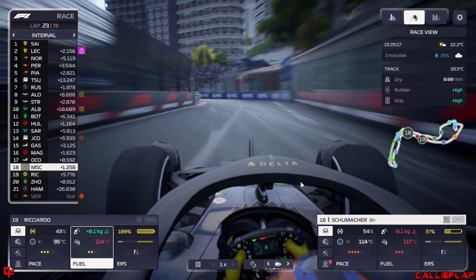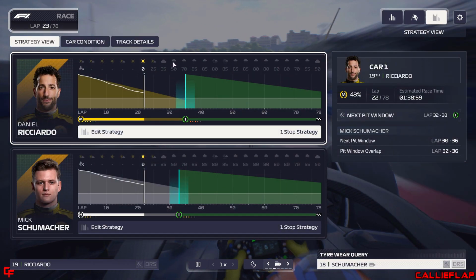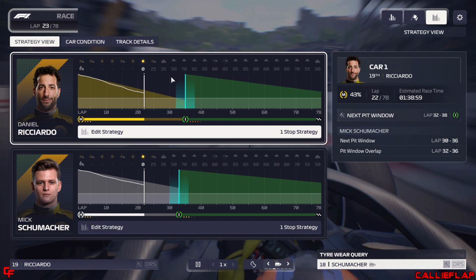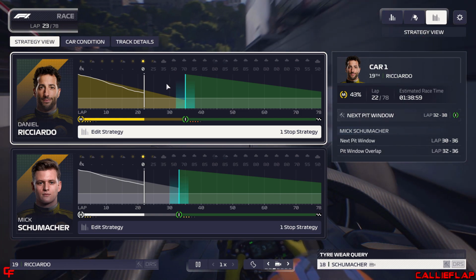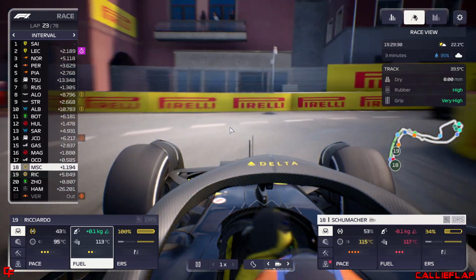Ricciardo's kind of needing that rain to come in pretty quickly, isn't he? Where did we say, which lap? I think this has moved, hasn't it? Has it moved? I don't know. I don't think he's going to make it on these mediums, is he? That's going to be an absolute nightmare for us.